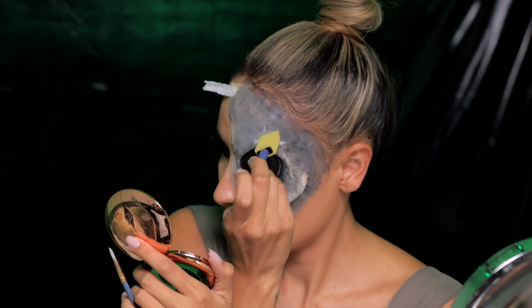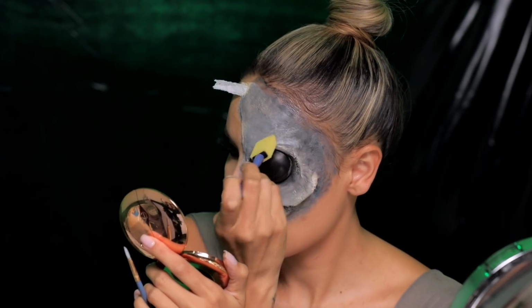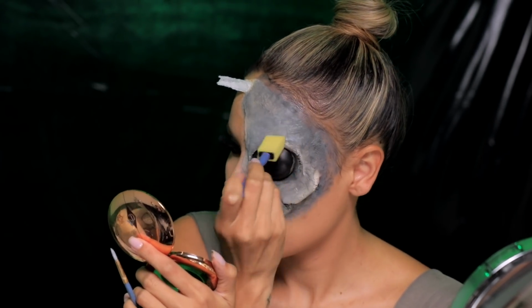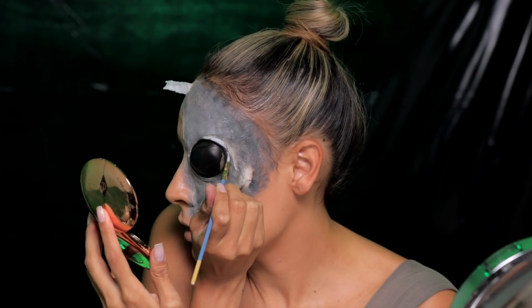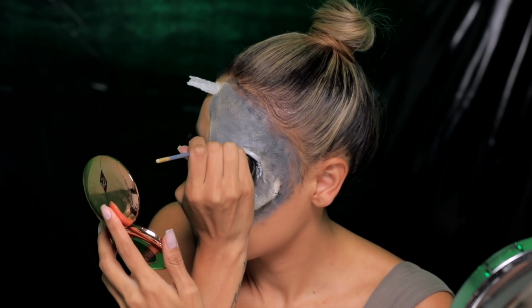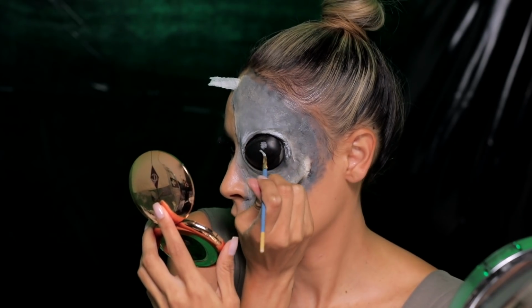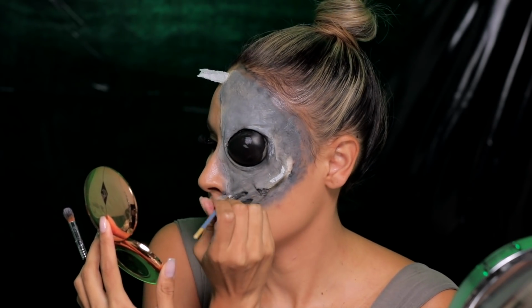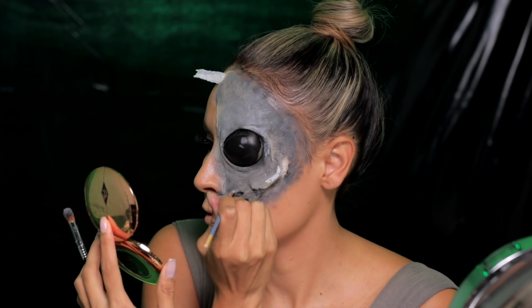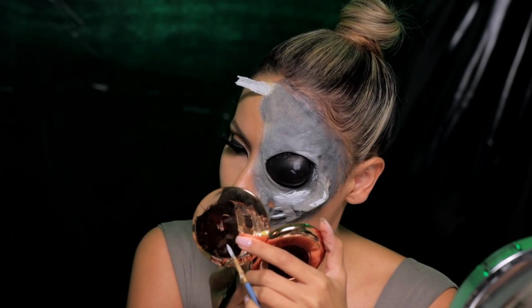I'm adding some white paint as a highlight just on the brow bone. You know, I want my brow bone to pop. I want to be a sickening looking alien with a brow bone highlight. So I'm just adding that and then stippling it out. I was like, let me add a highlight to my eyeball as well. I think I ended up getting rid of that in the end. It looked a little fly-like to me, but you know, I was testing the waters.